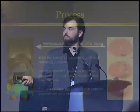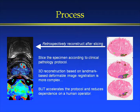So we've also moved to work from the other direction, allowing the histology to be cut using the normal clinical process, and we're able to reconstruct the 3D spatial orientation of the histology within the in vivo imaging slices so that we have registered imaging and histology. This method is also accurate. It has a more challenging 3D reconstruction, but this comes with the benefit of a much shorter process and a much less operator-dependent one.